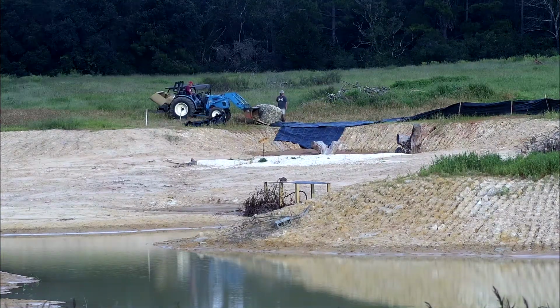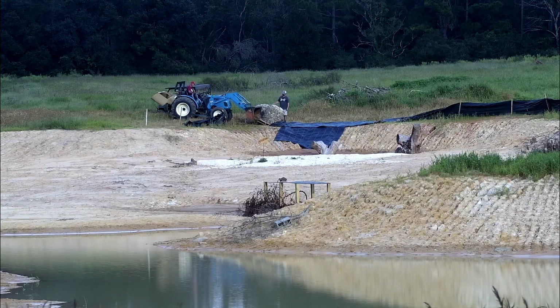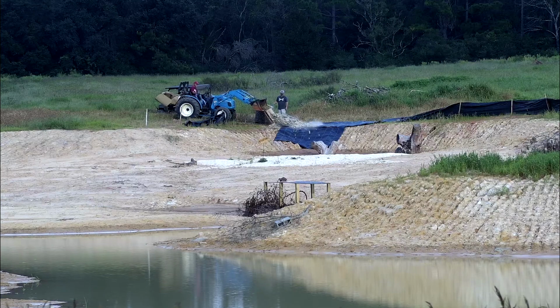And now's the fun part, dumping out the rocks. And thankfully, only a few of them went down into the pond.